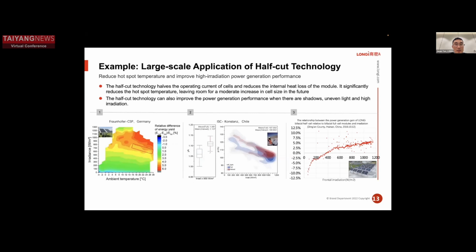Another example is half-cut technology. Basically, the half-cut technology can halve the operating current of the cells and reduce the internal heat loss of the model. In this case, it will reduce the hot spot temperature, leaving room for a moderate increase in the cell size in the future. And also the half-cut technology can improve the power generation performance when there is shading and under high irradiance conditions.